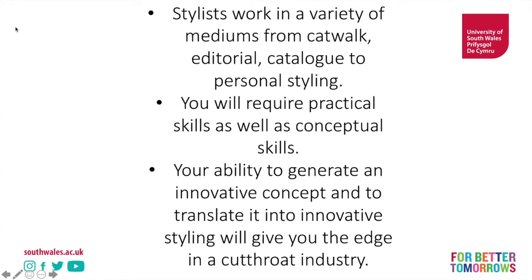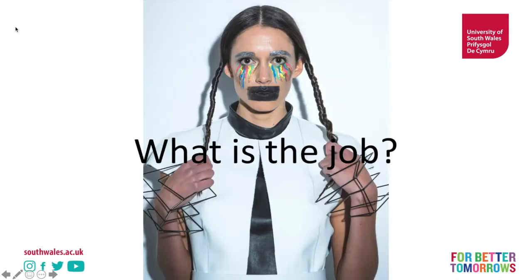Now, that is to say that the thing that people are going to be hiring aren't necessarily your abilities to put clothing together. Now, that's part of it, but that only comes as a result of having an interesting idea. It's not actually that difficult to put a range of garments together. It is very difficult to do it in an innovative and interesting way.